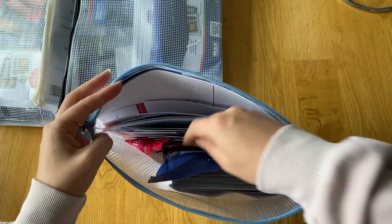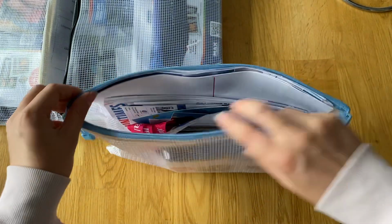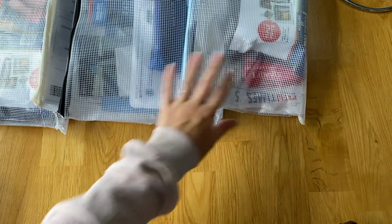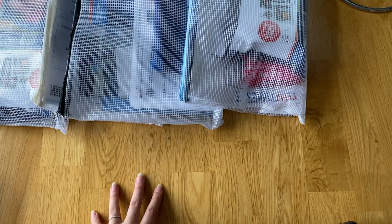I haven't done a cruise one for a long time, so I'm looking forward to doing that scrapbook. So again, that is another big one. Romania, Florida and the Bahamas are quite big albums, so they might take me a while. But then we go into smaller albums.